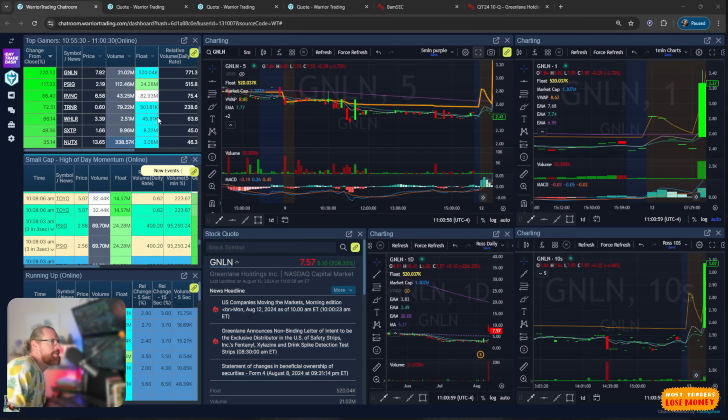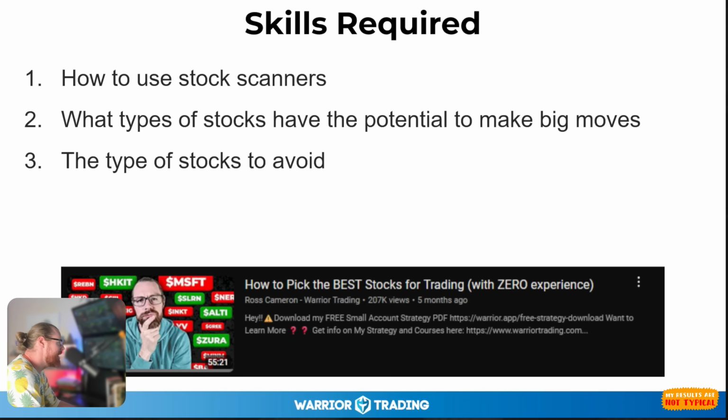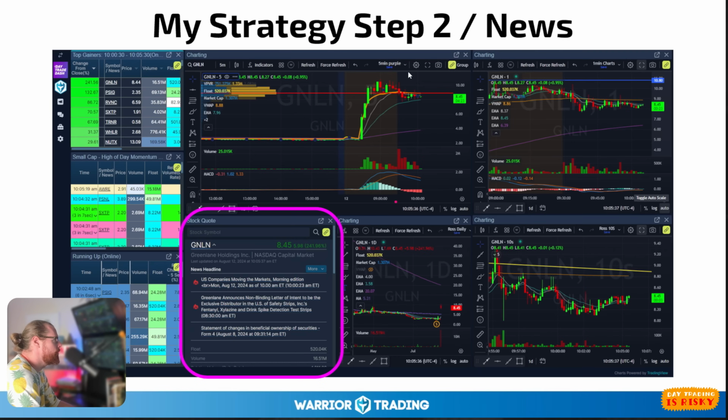So then the next step is trying to understand why the stock is actually moving up. And so step number 2 is to check to see what the news catalyst is. Now, GNLN announces a non-binding letter of intent to be the exclusive distributor in the US of Safety Strips Incorporated fentanyl and whatever this is, and drink spike detection test strips.